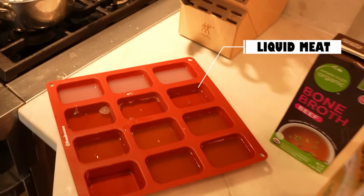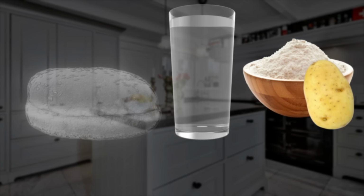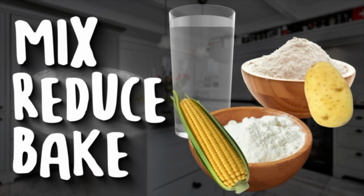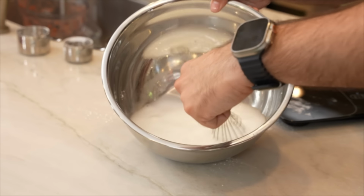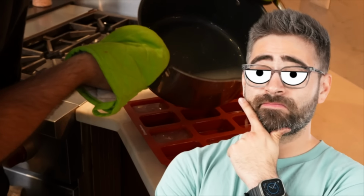giving us time to move on to arguably the most important element, the bread. I'm gonna be real with you for a second. I thought this would be the easiest thing I would have to do for this burger. It's 3 ingredients: water, potato starch, cornstarch. Mix, reduce, bake. Simple. I thought I would knock this out of the park and we'd have deliciously crunchy pain de vide, but seldom if ever do I get what I want.